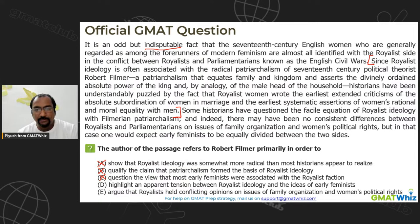Highlight an apparent tension between the royalist ideology and the ideas of early feminists. Definitely, yes. This is the answer that we were looking for.